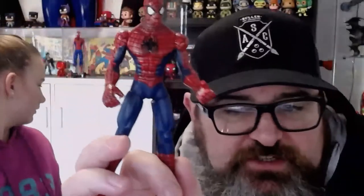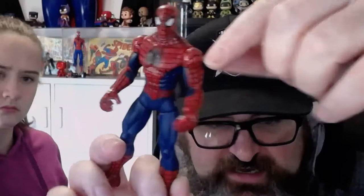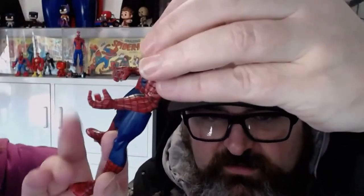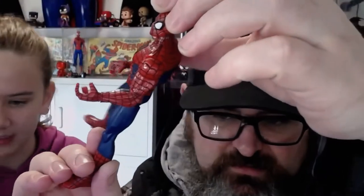But I've just noticed on this Spider-Man, unless anyone knows, he's got little pegs on his hands there. See that, in his hand? He's got little blocks, like he must hang on to something. Maybe it's like a web or something.